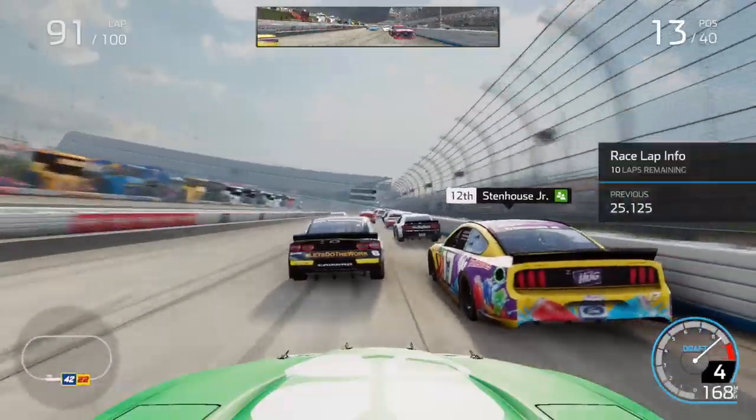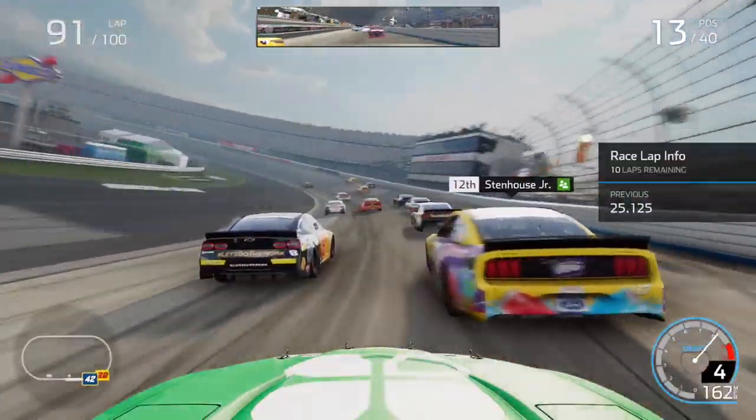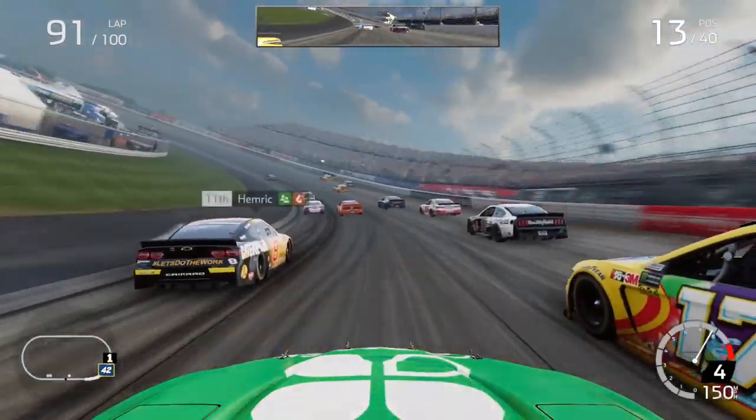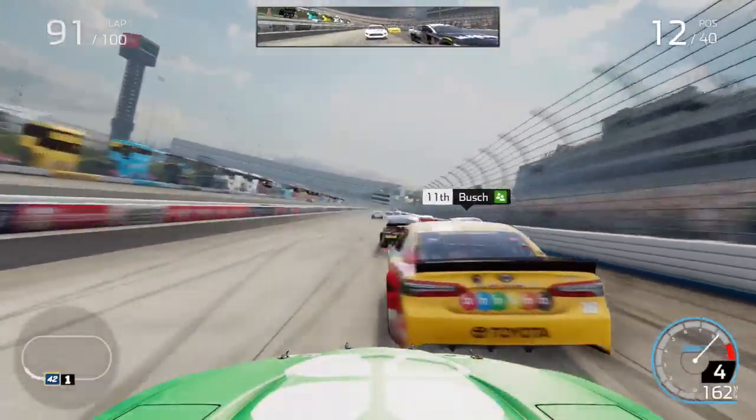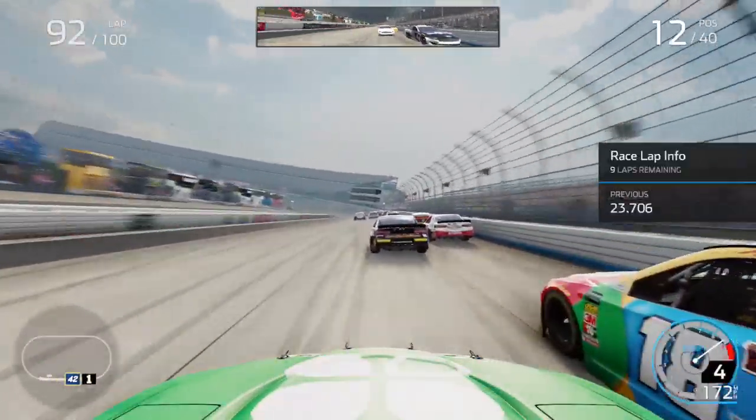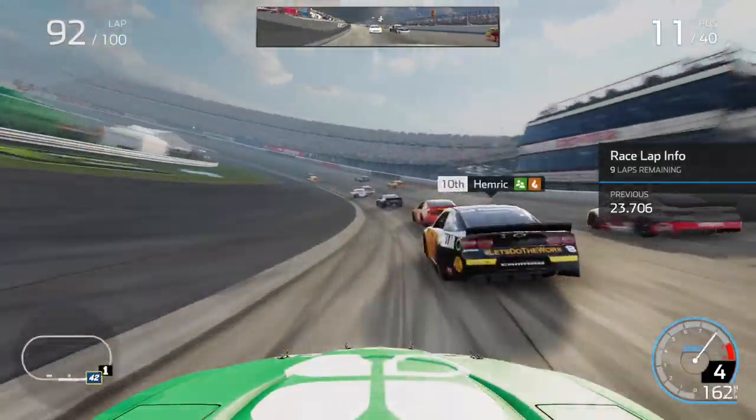Kyle Busch on my inside after contact with the 17 as we go down into turn 1, sending it in deep, trying to do what I can. Kurt Busch leading now at this point as he's still looking for win number 1 on the season. Out of turn 4 though, we had gotten back to the inside of Kyle Busch with 9 laps to go, and we're still not even in the top 10.